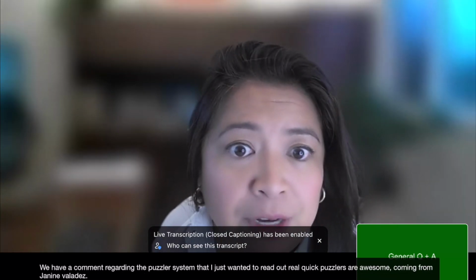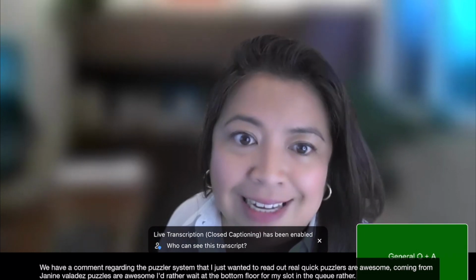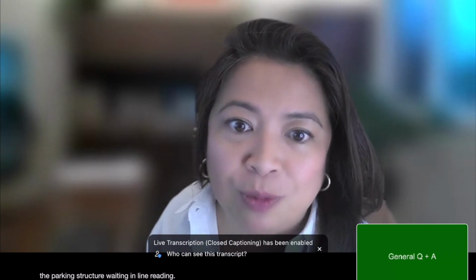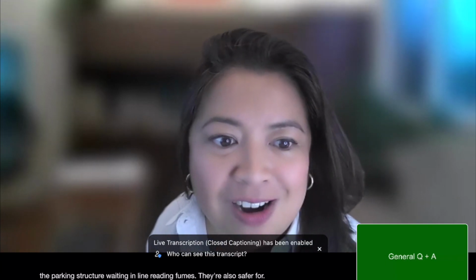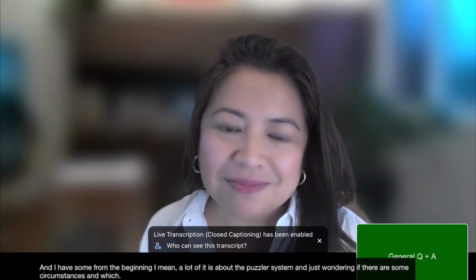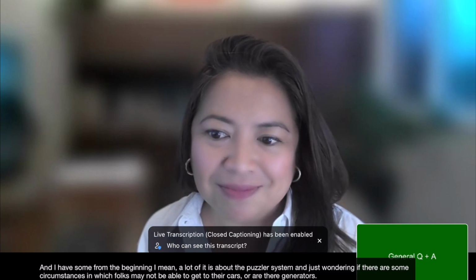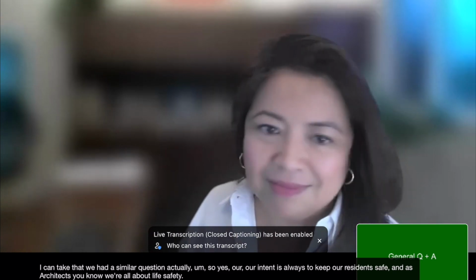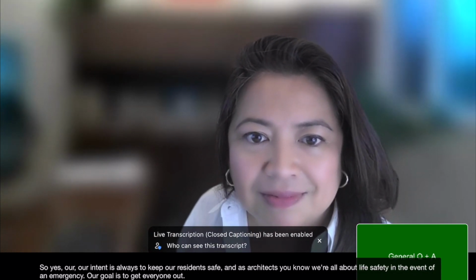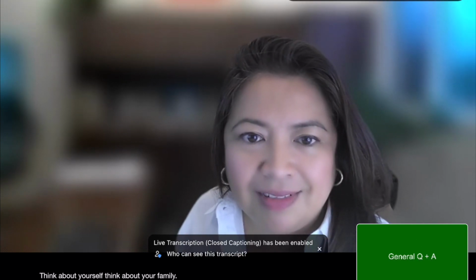Puzzlers are awesome. I'd rather wait at the bottom floor for my slot in the queue rather than sit in my car inside the parking structure waiting in line, breathing fumes. They're also safer for cars. If there are some circumstances in which folks may not be able to get to their cars, are there generators built in and so forth? In the event of an emergency, our goal is to get everyone out of the building. Forget the car. Think about yourself, think about your family, and get outside safely.